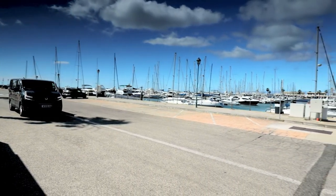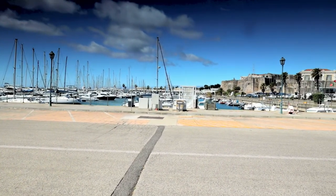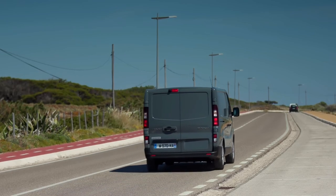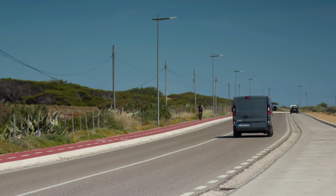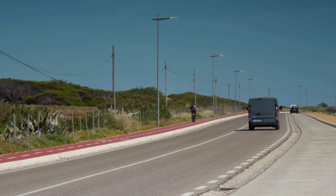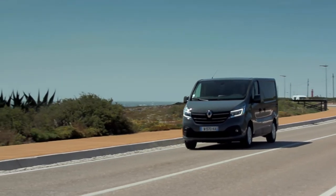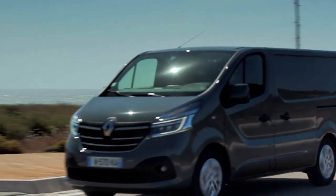The most eye-catching addition to the Trafic is the 6-speed EDC automatic gearbox. It is a wonderfully smooth box that is similar in operation and feel to Volkswagen's dual-clutch DSG equivalent. Renault has gone from not offering an auto in the Trafic to offering one that is so enjoyable and relaxing to use that it is arguably the pick of the range, if you can justify the couple of £1,000 to upgrade from the manual gearbox.